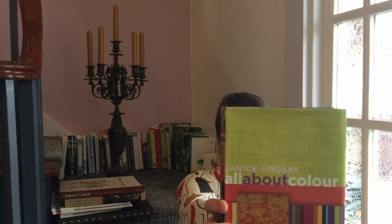Okay, this one is called All About Color by Janice Lindsay. It's a hardcover. She's a colorist herself, and she's done a lot of work with, well, I'm not going to tell you what she did because I don't remember the important point. Oh, she's Canadian, I see here. Yay, Canada. I'm just going to take the book jacket off. Do you do that? I find the book jacket is always vulnerable to being damaged.